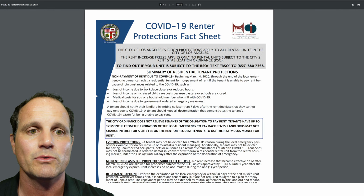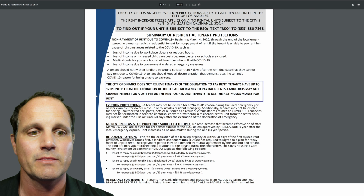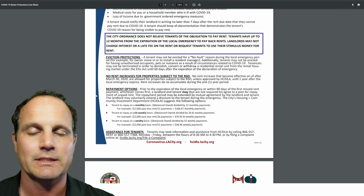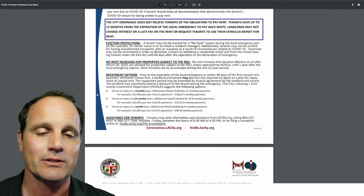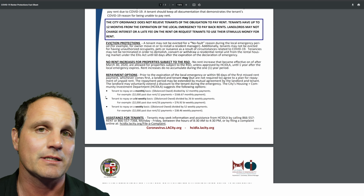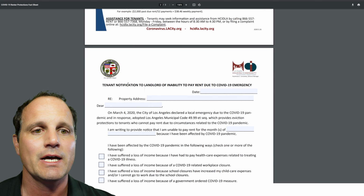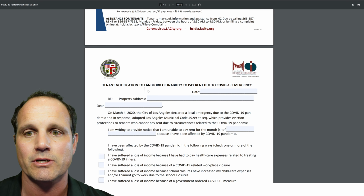But it's a quick summary of some of the protections under the LA City Eviction Moratorium, and also talks about repayment options, what a landlord and tenant can work on together to make sure that the landlord gets any back rent that's not covered by the rental assistance program, and gets that rent paid back to the landlord. And then it also has a tenant notification to landlord of the inability to pay rent due to COVID-19.